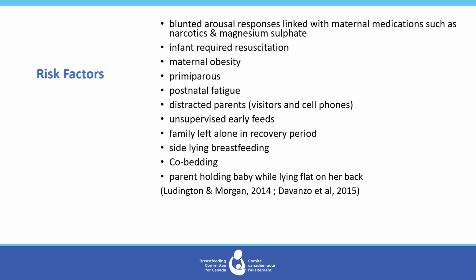Infants requiring resuscitation, maternal obesity. One study defined maternal obesity as moms having a BMI of over 25. So anyway, 25 in a lot of the literature is not obese, it is overweight. So anyway, that's just how one study interprets and defines it. Primips, so first-time moms, of course, postnatal fatigue.